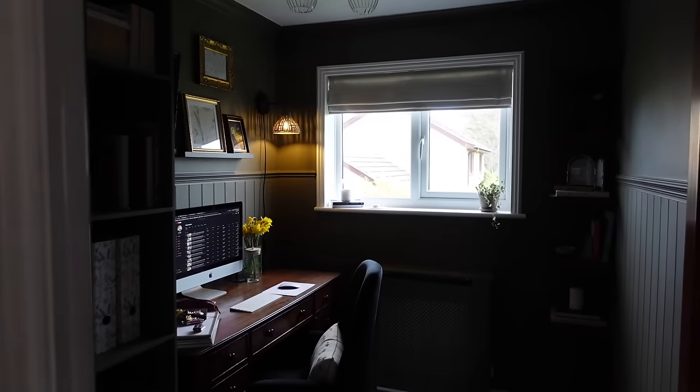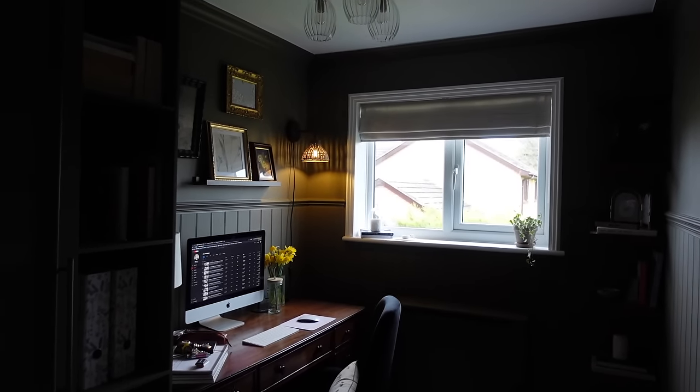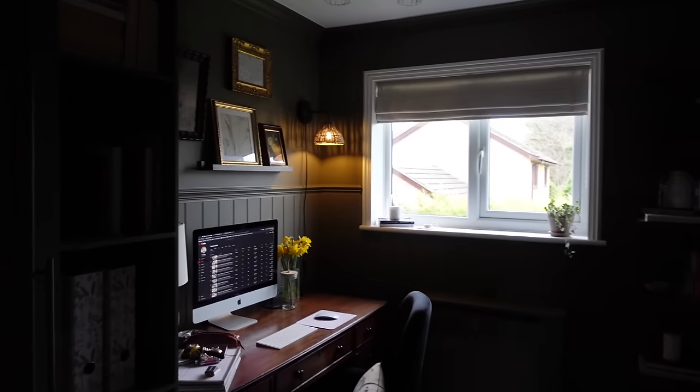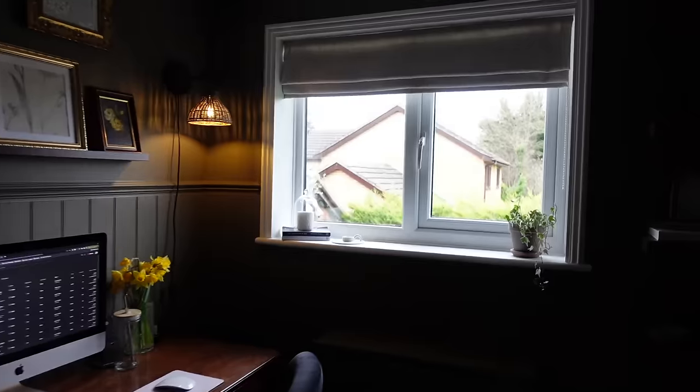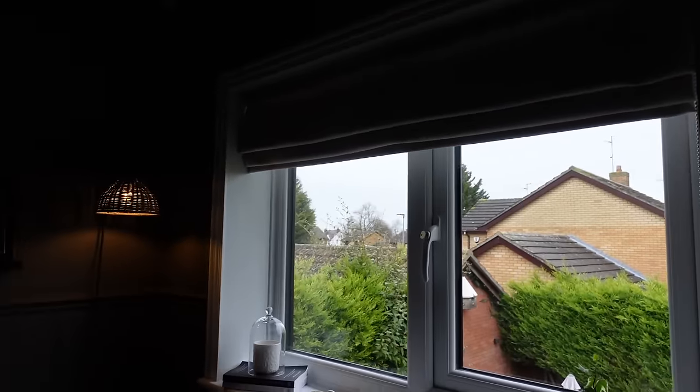Oh, I am just absolutely obsessed with it. I feel like the blind is the perfect addition as well. So we've got all of our lighting, I've got all of my styled pieces, and then the blind was the last thing that I was waiting on.